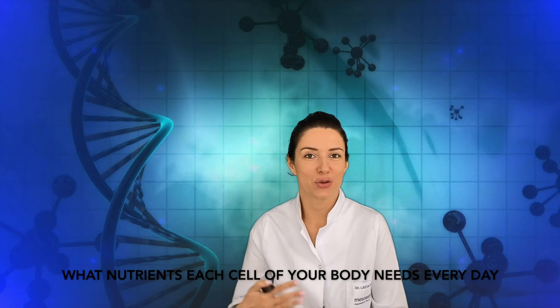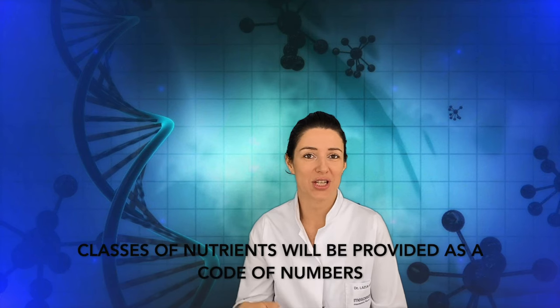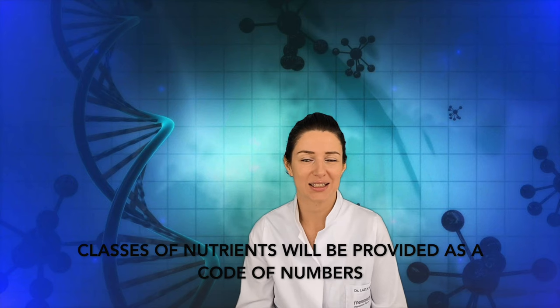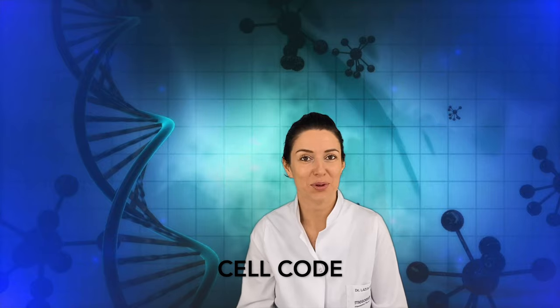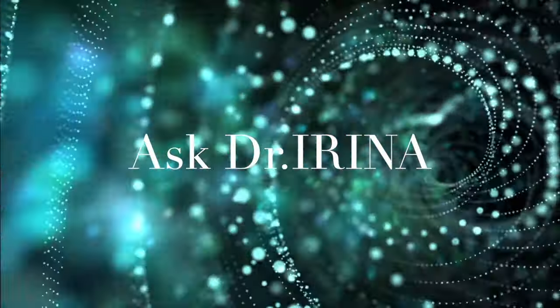So who wants to find out what your cells need every day to grow healthy and build your organs in a healthy way? The fact is, we will put those numbers in a code for you to easily memorize, and I will call it the cell code. And the best part, you will find out what your baby cells like the most. First of all, your baby cells do not eat chicken, ice cream, pasta, or drink cola.